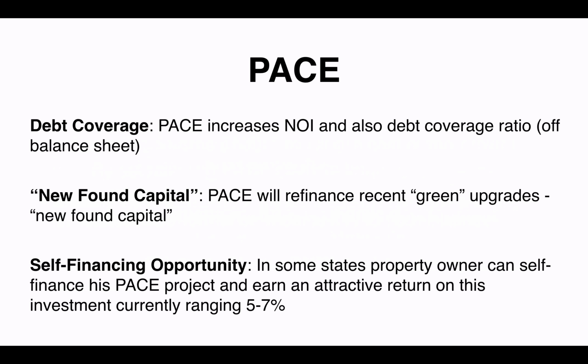Debt coverage. PACE increases your net operating income and also debt coverage ratio. Again, it's considered off balance sheet. And newfound capital. One attribute of PACE is that you can refinance recent green upgrades, providing a source of newfound capital.